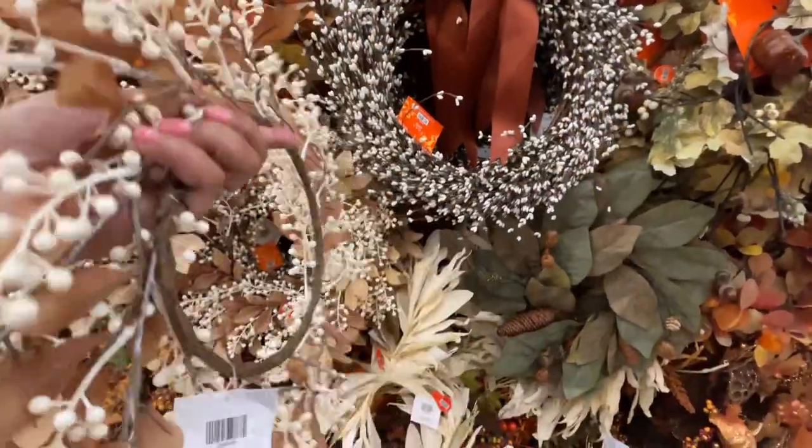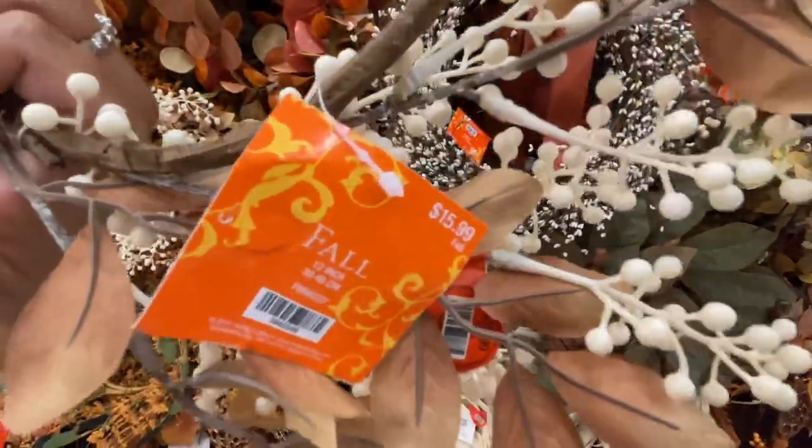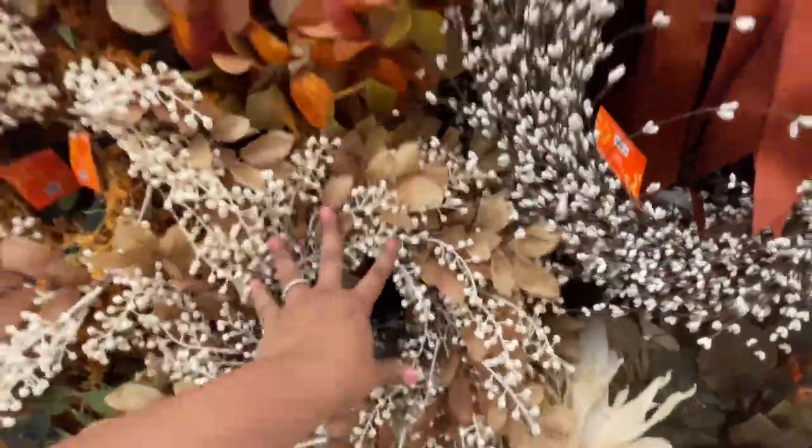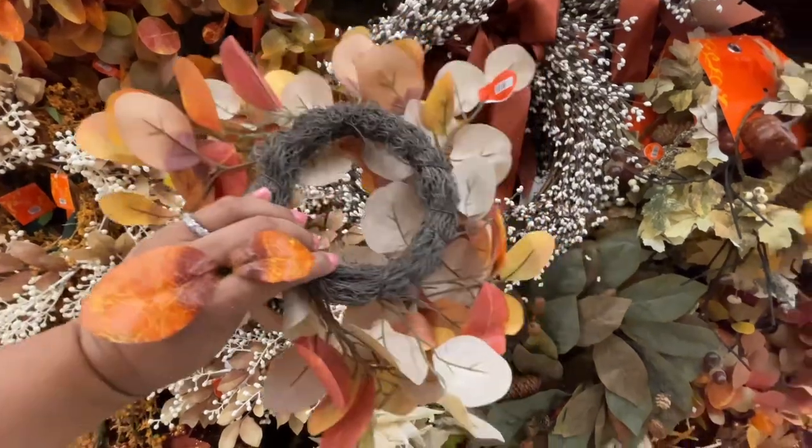This is a smaller wreath. I love it. It's so pretty. It's $17, no, $16, and perfect to go like in the back of a chair. Or just like a smaller area, small window or something.